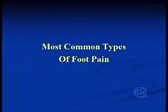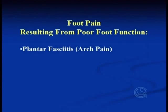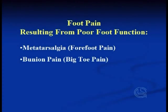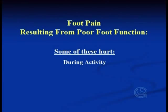The most common types of foot pain that result from poor foot function are plantar fasciitis, or arch pain, heel spurs, or heel pain, Achilles tendonitis, or rear of foot pain, metatarsalgia, or forefoot pain, bunion pain, or big toe pain, arthritis of the foot, and diabetes. Some of these hurt during activity, and some of them hurt at rest.